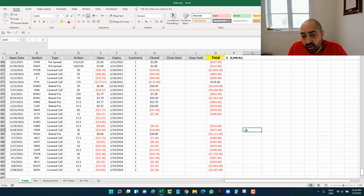The bad news, obviously, it sucks. It's a lot of money. I'm not closing the trade, so it's not a confirmed loss. But now let's look at the chances of recovering this loss. Or actually, first, let's see how I got into these positions.